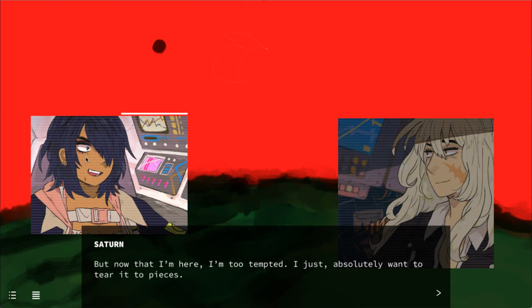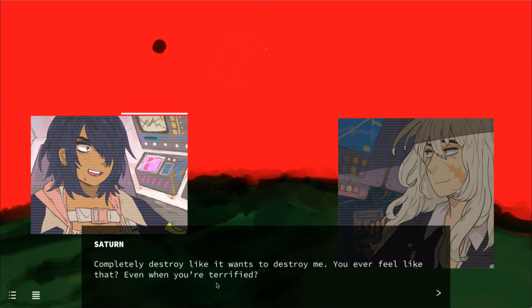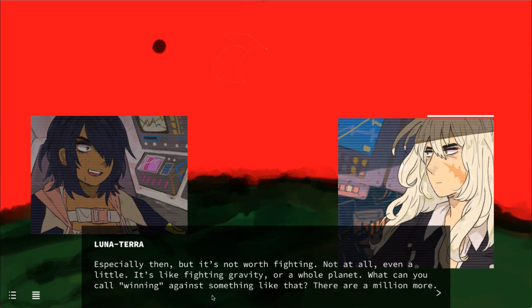Her manic face. Completely destroy it like it wants to destroy me. You ever feel like that? Even when you're terrified? Especially then. But it's not worth fighting. Not at all. Not even a little. It's like fighting gravity or a whole planet. What can you call winning against something like that? There are a million more.